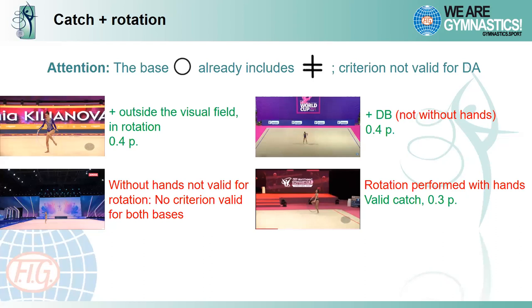Rotation performed with hands. So she has a valid catch, because she has a catch outside visual in a DB, but the rotation is not valid because it is performed with hands. So here is only one base.